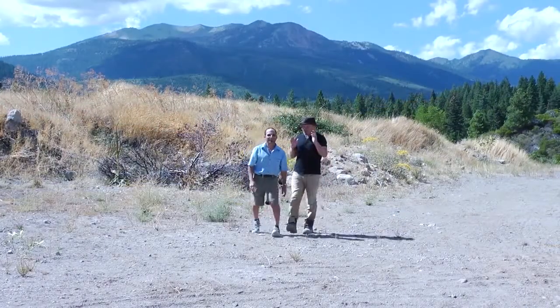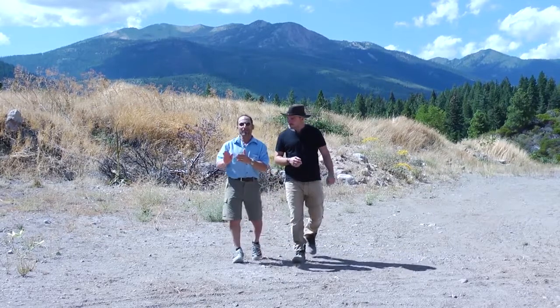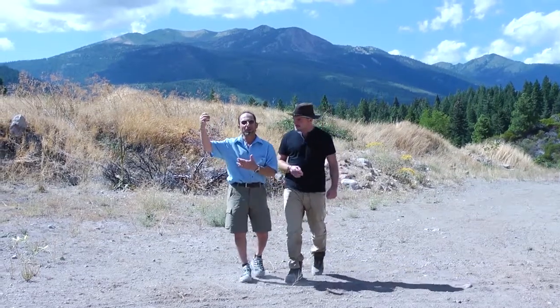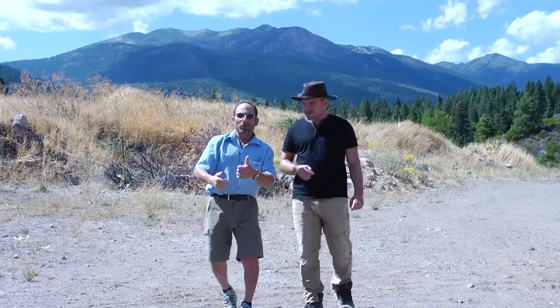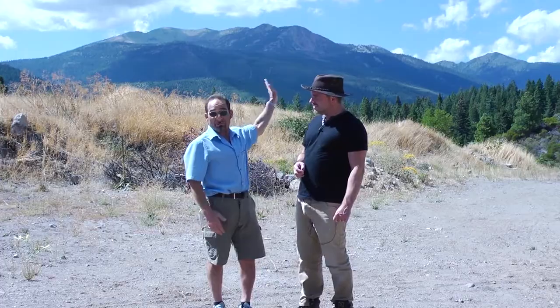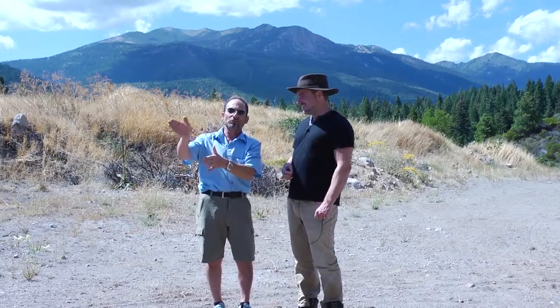So we've travelled up. What highway are we on, Glenn? We're on Highway 5, which is the main interstate highway that runs from the coast, the border of Mexico, all the way through California. We're going to be entering into Oregon not too long from now, and then it goes all the way up to Washington and goes all the way into British Columbia. So it's a main interstate highway that literally runs right up the west coast.